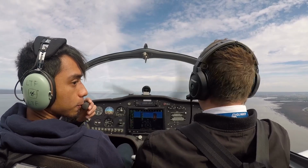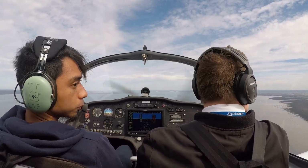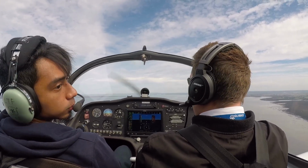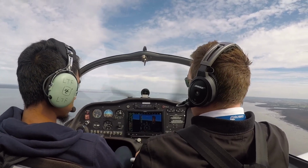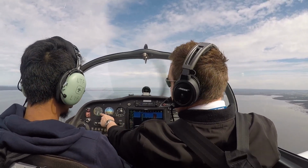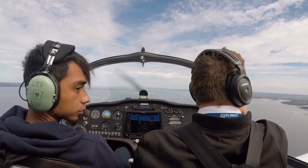Okay. Now we want to be approximately 45 degrees over the right shoulder to the start of the runway. And when we make the turn onto base, we're going to reduce the power first. This is a point of debate amongst pilots. But I find the easiest way to get your flap speed is when you look at it and you go, okay, that's the right time to turn.